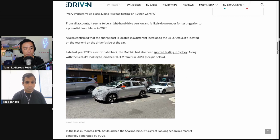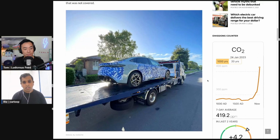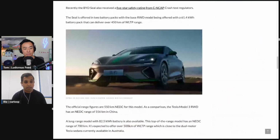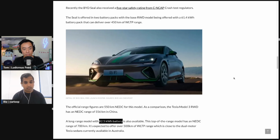Speaking of price, Riz, what do you reckon the Seal is going to sell at in Australia? I think the way things are going, and looking at the pricing that we've seen from other manufacturers, for it to be competitive, around the $55,000 mark for an entry level model. And there's two different versions. There is the 61.4 kilowatt hour version that offers up to 450 kilometers of WLTP range. That hasn't been tested. That was just my conversion of what the NEDC range was at the moment. And then there's obviously a larger one as well, which offers 700 kilometers of NEDC range, so we expect it to be around 500 kilometers WLTP.